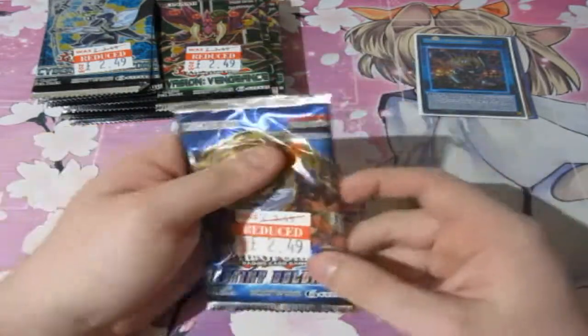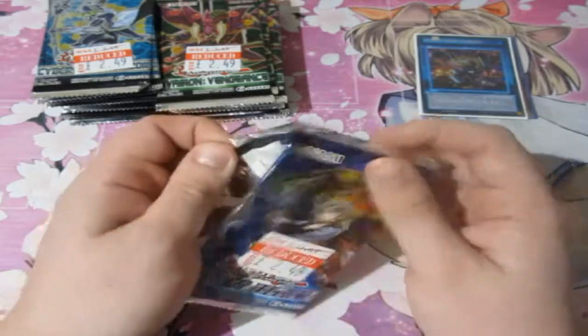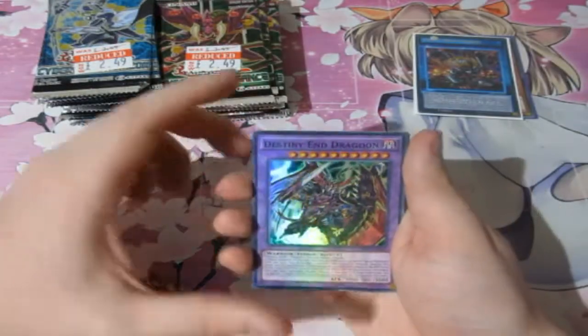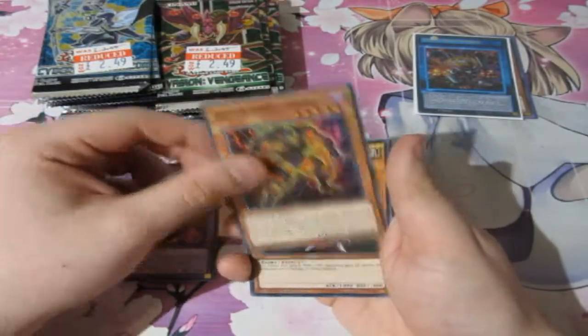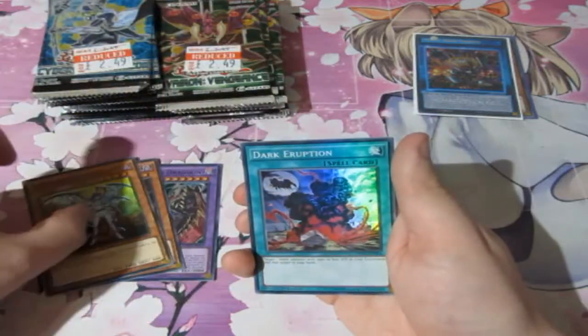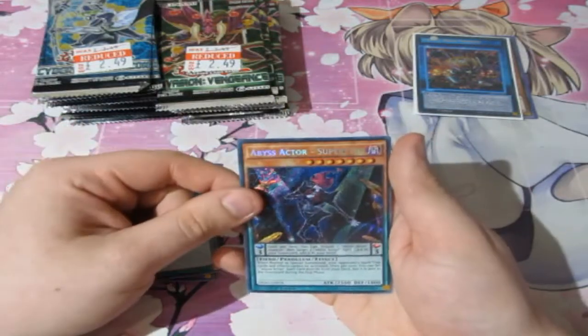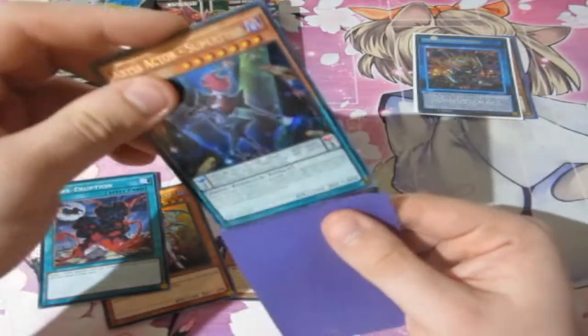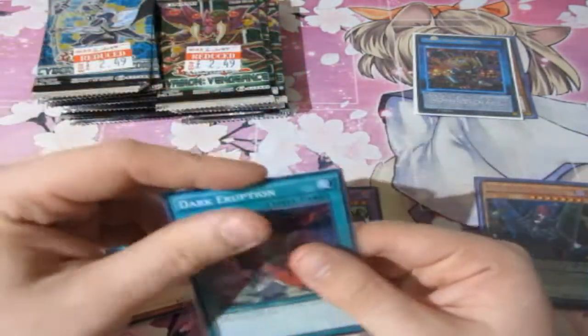I don't remember what is in this except that they're Destiny Heroes, which I love as much as the next person. So if we could get some, oh my god, we've almost got a good card already. Destiny End Dragoon, Destiny Hero Dynatag, Dark Lord Nurse, Dark Eruption. Oh nice, Abyss Actor Superstar. Sweet. Don't have a clue if they have any value for them cards, but I'm not going to put a price tag on them because you do guarantee holographics. It depends on which ones you get, but I don't think any of them are worth hardly anything, so yeah.